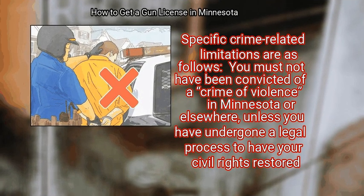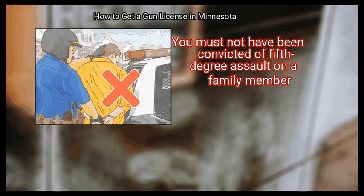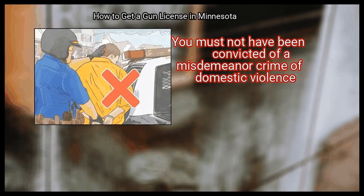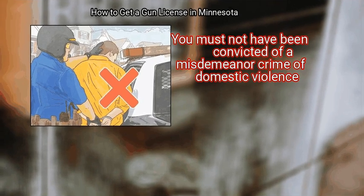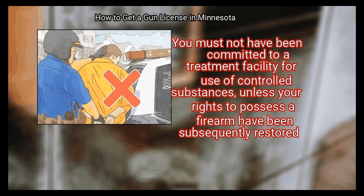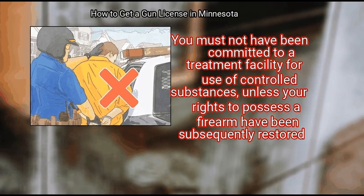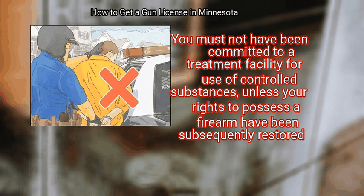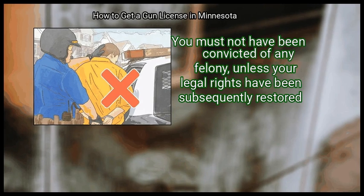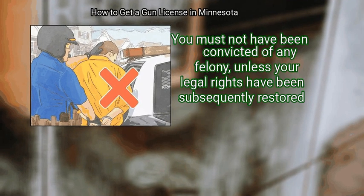You must not have been convicted of a crime of violence in Minnesota or elsewhere, unless you have undergone a legal process to have your civil rights restored. You must not have been convicted of 5th-degree assault on a family member. You must not have been convicted of a misdemeanor crime of domestic violence. You must not be an unlawful user of a controlled substance. You must not have been committed to a treatment facility for use of controlled substances, unless your rights to possess a firearm have been subsequently restored. You must not have been convicted of any felony, unless your legal rights have been subsequently restored.